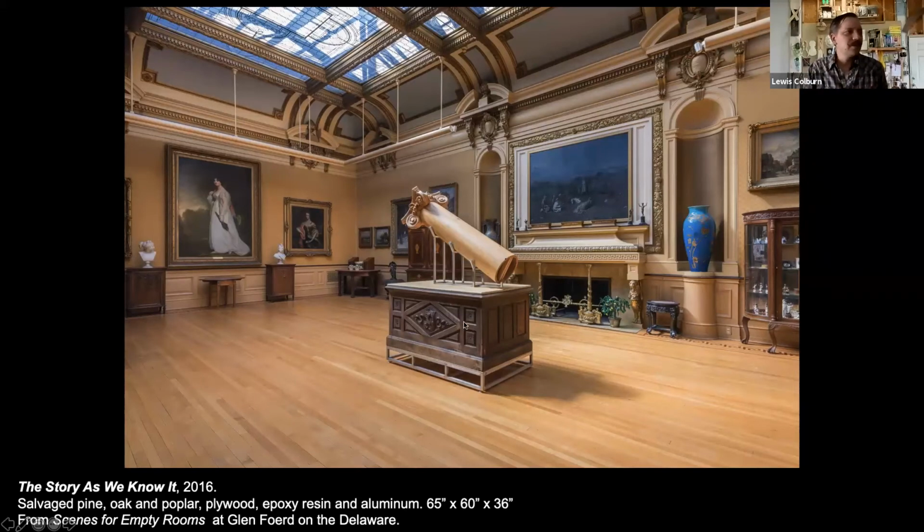This piece is called The Story as We Know It, and it's a recreation of one of the columns in the space. I 3D scanned and recreated the finial of the column. But the other wonderful thing about Glenford is, like I mentioned at the start with that shelf above my head of objects that are too good to throw away but not quite good enough to turn into a part of the piece, Glenford has a bunch of stuff like that, right?